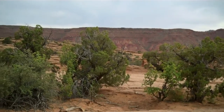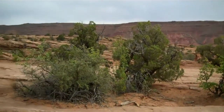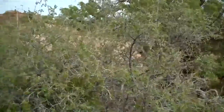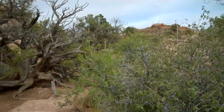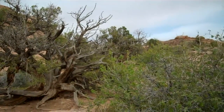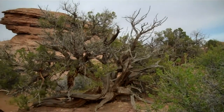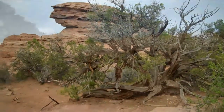What's our elevation here, Tommy, do you think? I don't know. Would you turn around and shoot that gnarly tree? Can I go quick? Here's a really neat, real gnarly old tree. And look at the holes in the strata of that rock just above the tree. Yeah, just a really neat area.